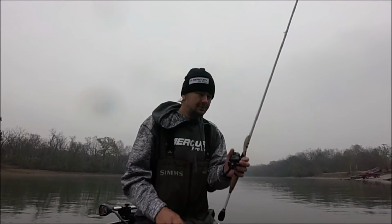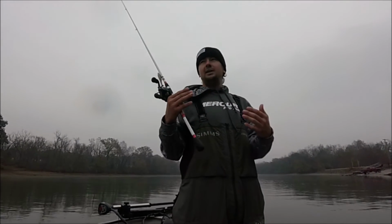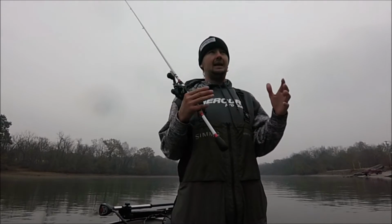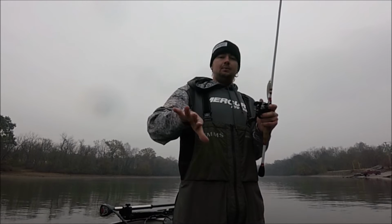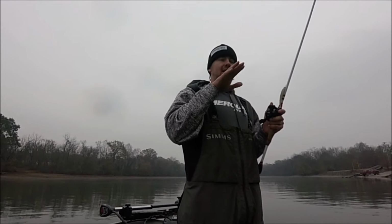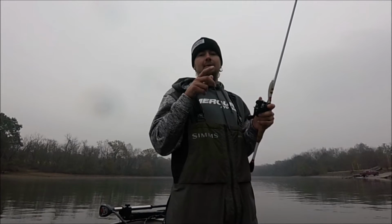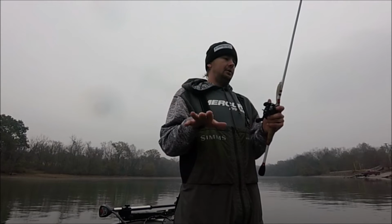Now, where I'm throwing this at, a lot of bluff banks with channel swings or river bends, like the inside curve of a river bend. So it'll be super deep water, and I'll throw it there to them rocks and let it sink all the way to the bottom and reel it. And then if I feel like it's getting too high off the bottom, I'll let it sink back down some more. So what you want to do is keep it pretty low, pretty close to the bottom.